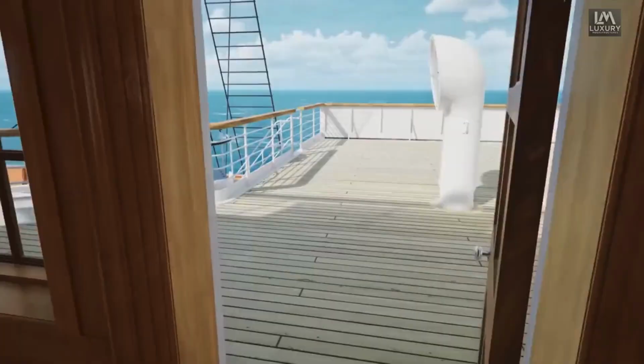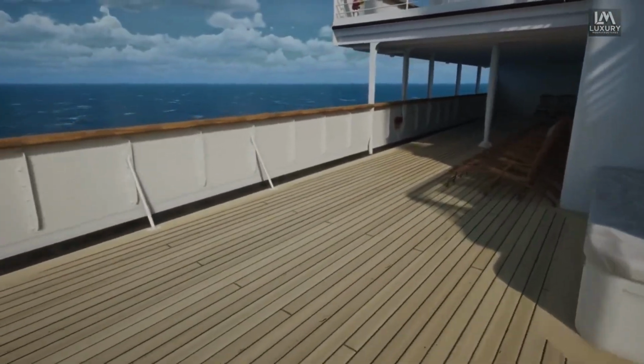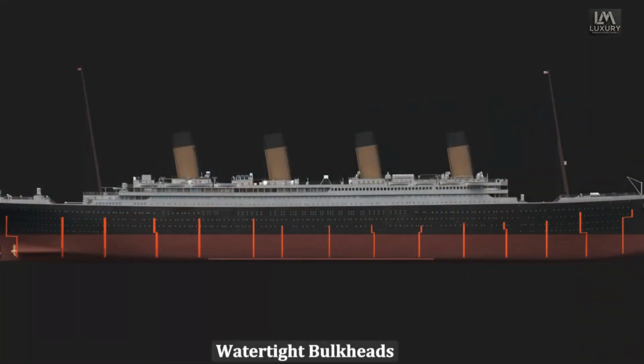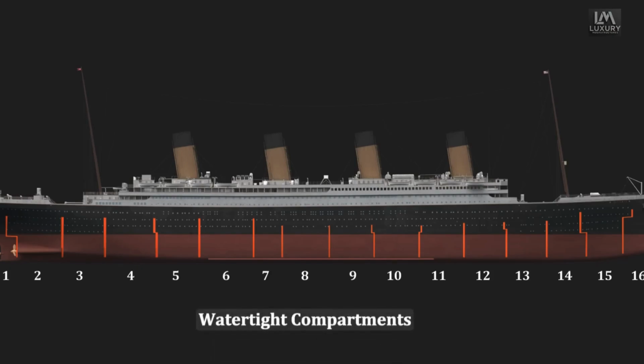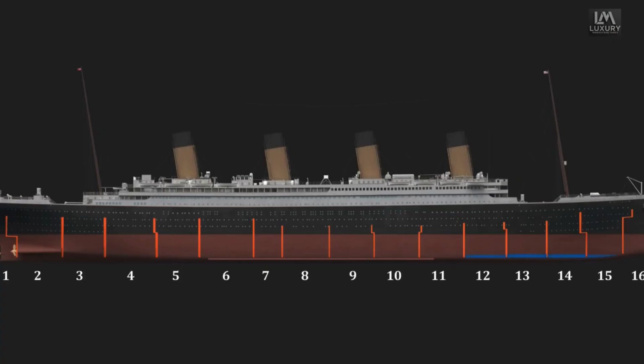Even the second-class and third-class accommodations were well furnished, offering comforts unheard of on other vessels of the time. The ship's structure boasted a double-bottom hull and 16 watertight compartments, making it appear indestructible. But beneath this grandeur, fatal design flaws lurked.